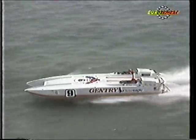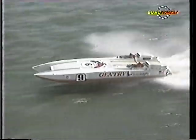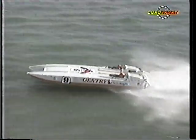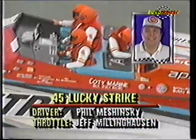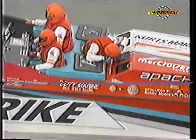And it's number 9, the Gentry Turbo Eagle, in 4th position, Jim. And Norman Gentry, the son of Tom Gentry, who set the transatlantic race record from the United States to England, is in the cockpit, and the veteran John Connors is at the throttles, and he was also on that transatlantic record-setting run. Lucky Strike follows up the Apache 45-footer with 3 850-horsepower Chevy engines. Phil Mashinsky having a ball. He always does. He loves the race, that guy.